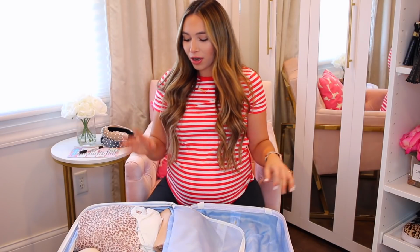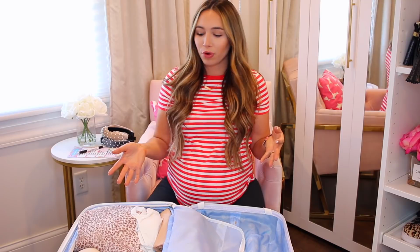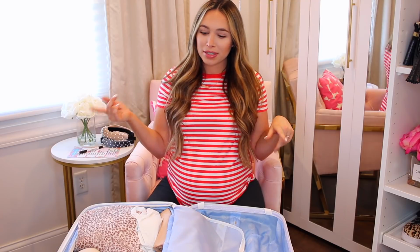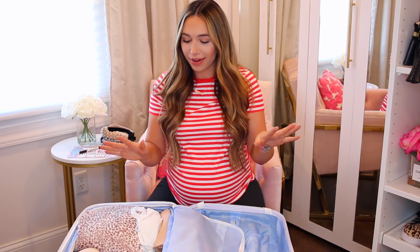And over here is all the recovery stuff. I know that hospitals provide almost everything for you. Some hospitals are stingy, some hospitals are not. I said that in the what I packed for my baby's hospital bag. I filmed that video already. I'm going to put that one up in like a few weeks. So yeah, that's coming. But yeah, hospitals, some are great, some are stingy, some are not.